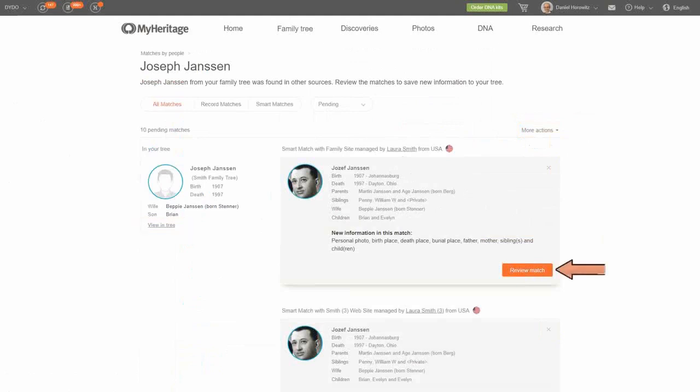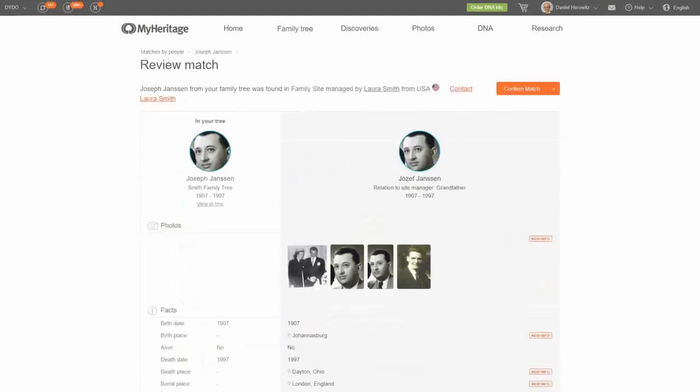Okay, it's time to take a couple of minutes and review this match in detail. Here, MyHeritage will display on the left side all the information from your tree. On the right side, all the information in the other person's tree, in this case, Laura's tree, about Joseph Jansen. You can notice also that already the spelling of the name is different, and that didn't prevent MyHeritage from finding this match. But also MyHeritage will point out to you which information is new, is different, is better from the other person's tree.